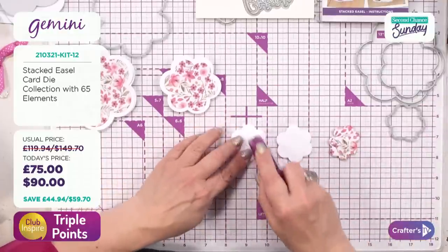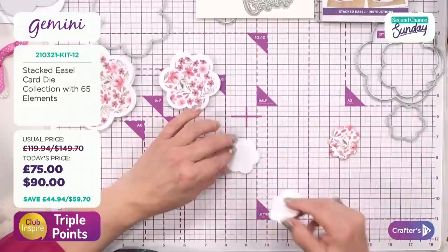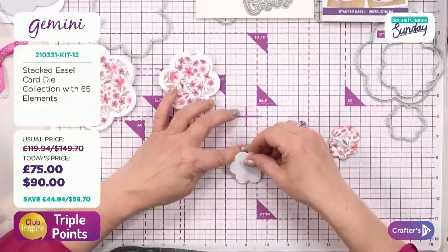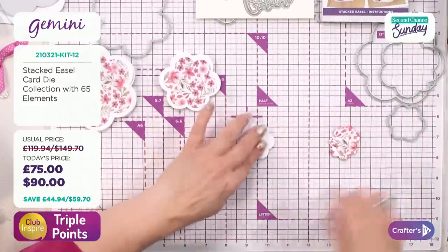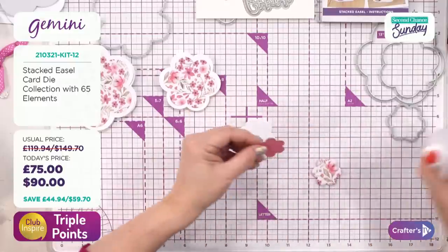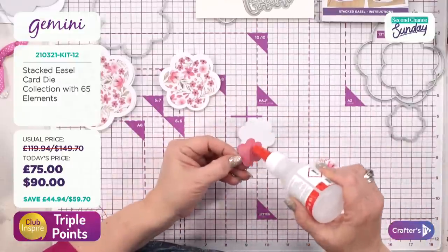And like I said, you could go as big as you wanted, or as small as you wanted. So if you want to use the one on its own, absolutely. If you want to use the triple, use all three. If you want to use more, then absolutely.